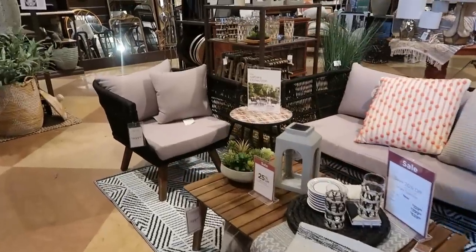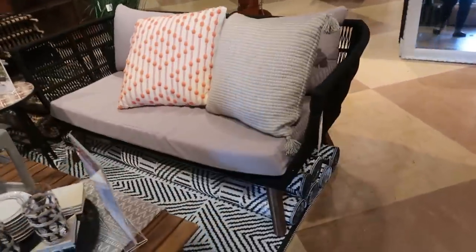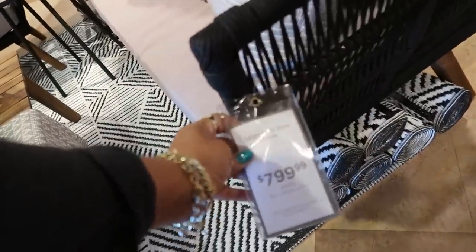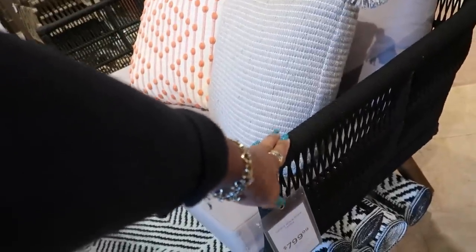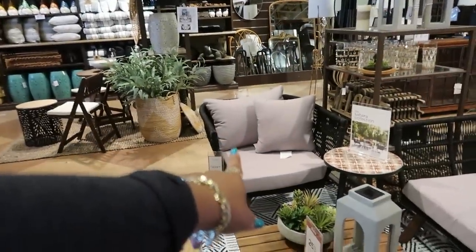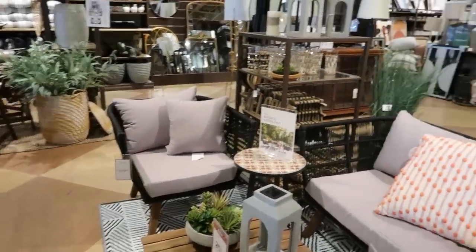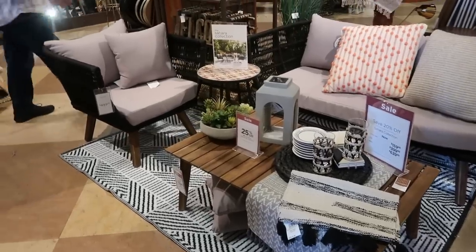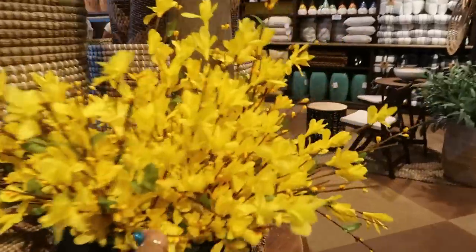50. Ooh, 500. Is it for both pieces? No, it's not. Sahara black ropes set right here. This one is 800 just for that one, and then that chair is 5. The Sahara collection, I will say, it's pretty.